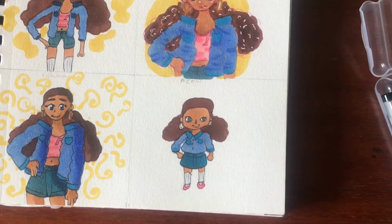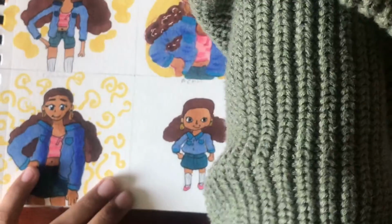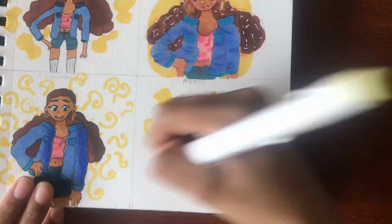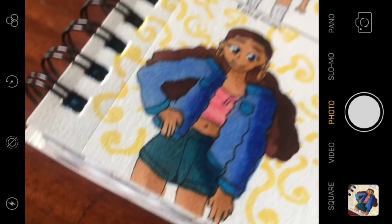And I just picked those just because I thought it kind of suited her. After that, I added the yellow bits, and I was done with my entire 6 art style challenge.